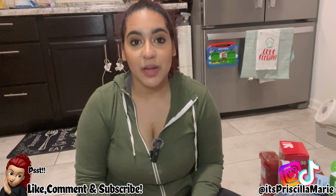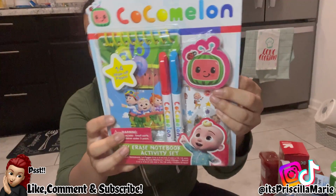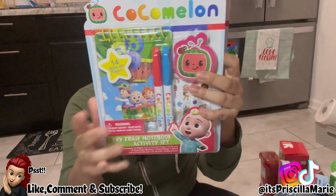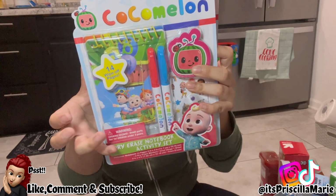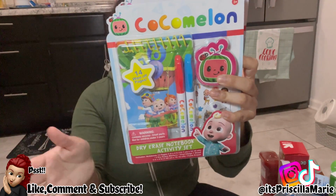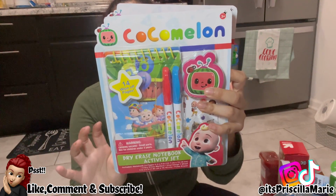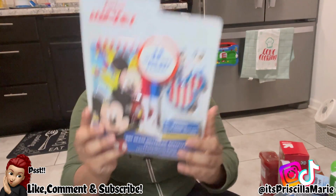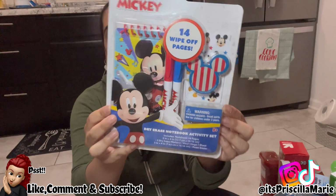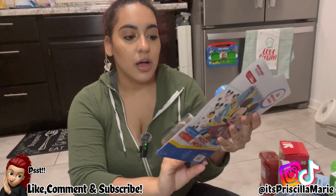As you guys know, I always hit up the bullseye area and I found these this time. So I got 2 of these and it basically comes to just over $2, guys, only $2. It comes with a booklet that has 14 wipe off pages, and then it comes with 2 markers and a sticker page. And I also got a Mickey Mouse one as well, which I thought was super, super duper cute.